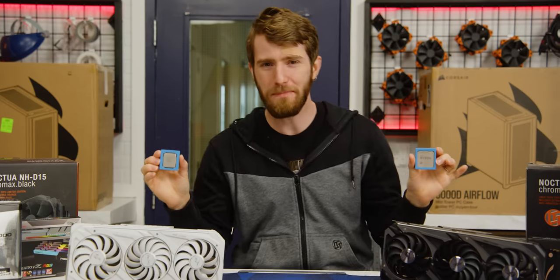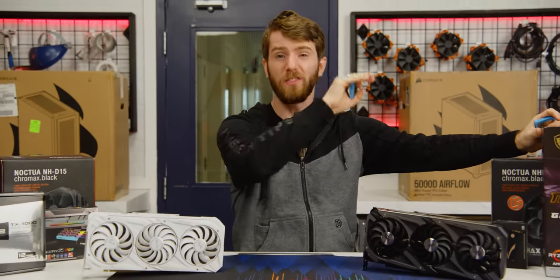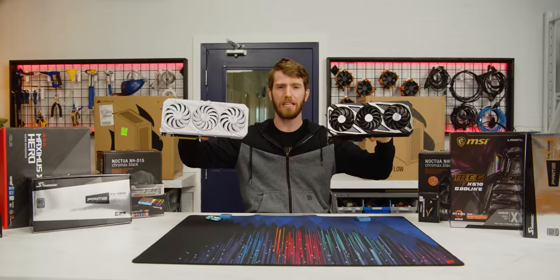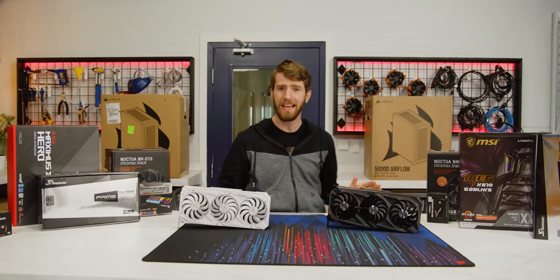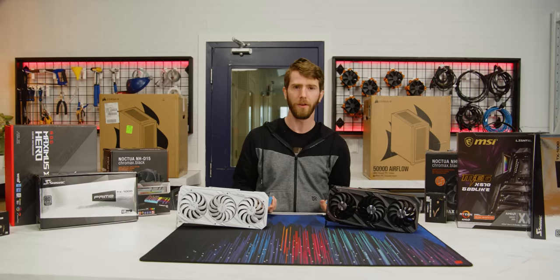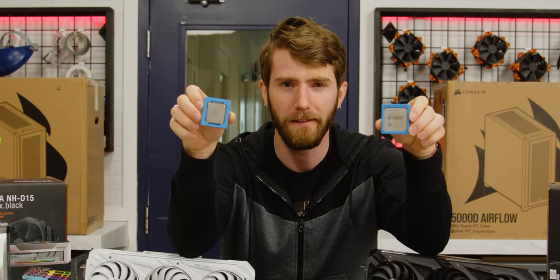And for our head-to-head battle today, we're gonna build a system around each of these with zero compromises. We are talking RTX 3090s, super fast and low latency memory, ballin' motherboards, and all in an effort to answer the age-old question of who really is the fastest for gaming.